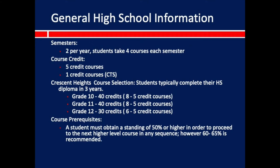Students typically complete high school in 3 years. So in grade 10, we max you out. We're like 40 credits. Let's do full course load each semester, get you nice and settled in Crescent Heights so that we can look at maybe taking a spare in grade 11, and then even 2 spares in grade 12, and then we still give you a cushion of credits. Again, I'm just talking about this today really briefly. You're gonna work with your guidance counselor all throughout high school on this stuff.